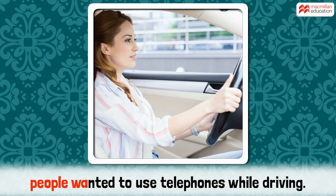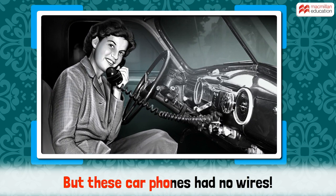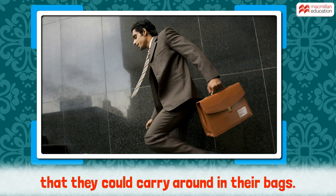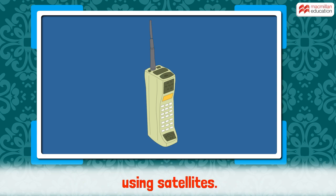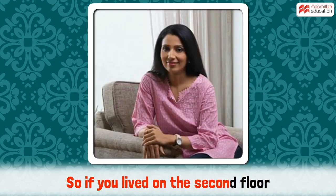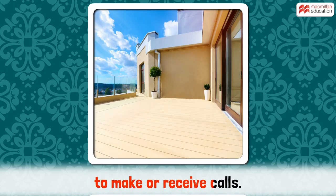Some years later, people wanted to use telephones while driving. So phones, complete with handsets and dials, were built into cars. But these car phones had no wires. They used radio waves to connect to other phones. In the 1970s, a few people had phones that they could carry around in their bags. This was the satellite phone. It could connect to other phones using satellites. Sat phones were never popular because they needed a clear line of sight to a satellite in the sky. So if you lived on the second floor of a 20-story building, you would have to go up to the terrace to make or receive calls.